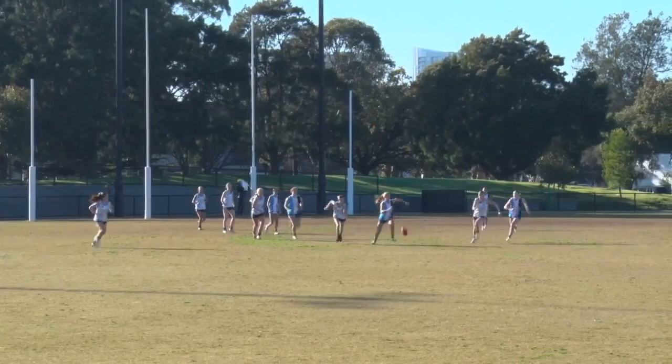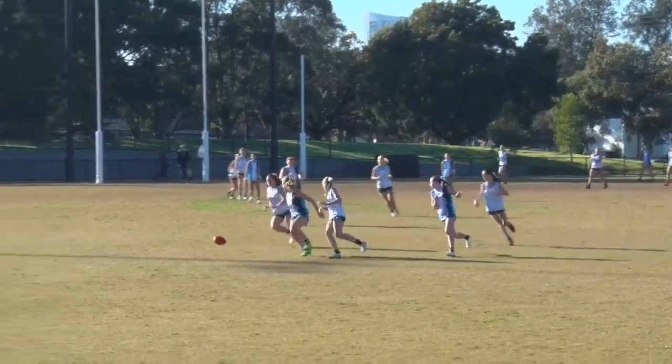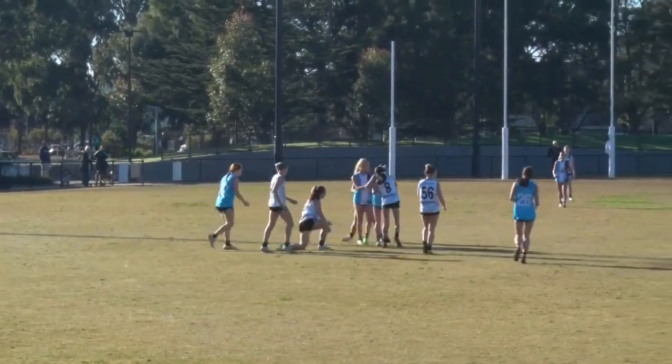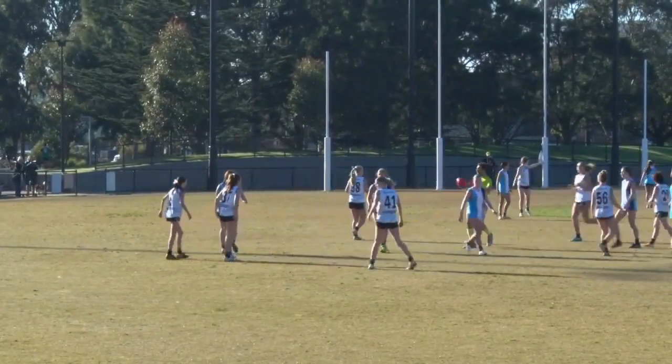20-minute flat quarters if you don't know how these games work today. No additional time on, of course. Appealing for a push in the back there. Umpire says it was in the side. Good tackle there by Callaghan, and it'll be a ball up.